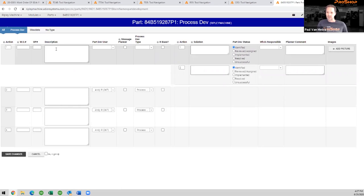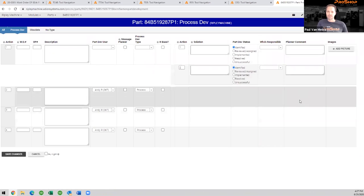On the far right, you can add a picture or more than one picture. And then you can put in your potential solutions there. And then the status of identified, reviewed, implemented, successful, unsuccessful, whatever. And then you can even add responsibility. So if you're like, hey, I want Jim, the setup guy to work on this next time, then you can even put 2 potential solutions there, right? As you can see, well, try this or try that.